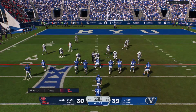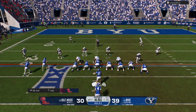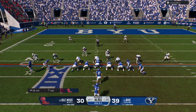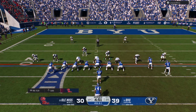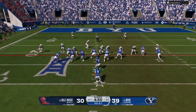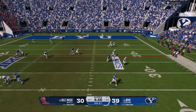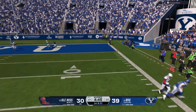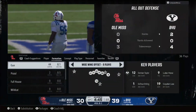They already have a comfortable lead, up by multiple possessions, but they're going to go for it here on fourth down. He'll try to throw and pick up the first down. Dances away. On a little time, lets it go. And this will fall incomplete, and they'll turn it over on downs.